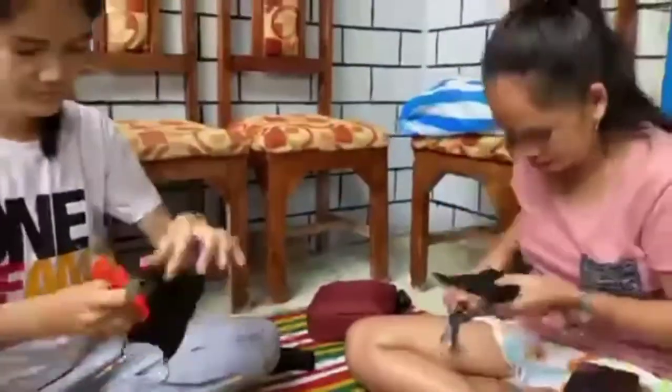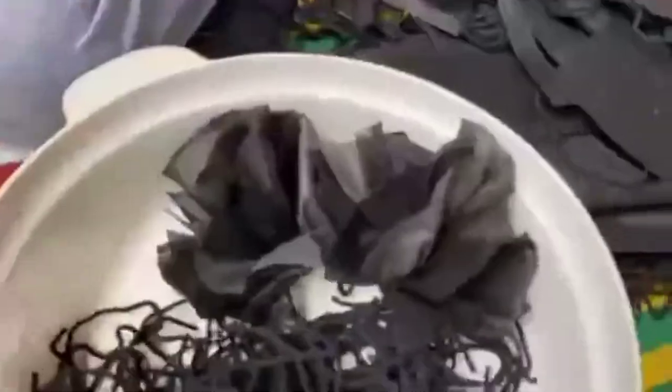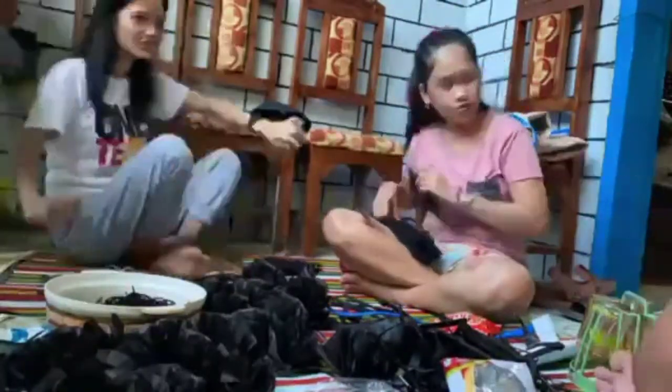Making modern Filipiniana with RRI, or recycled, repurposed, and indigenous materials in 1 week is not an easy task. To make one, you'll need sleepless nights, skills, work, and talent.